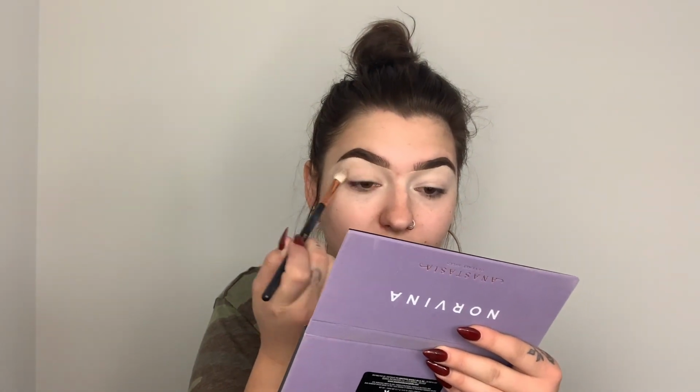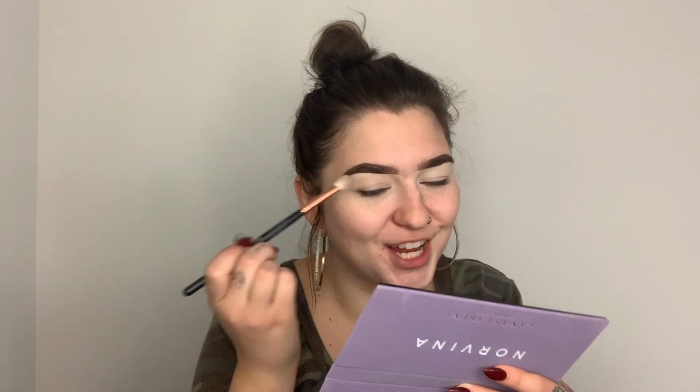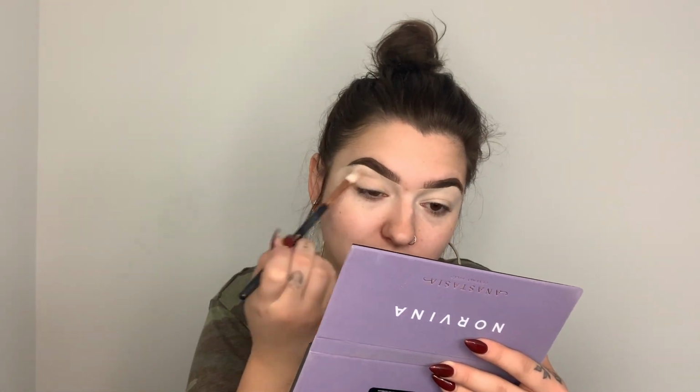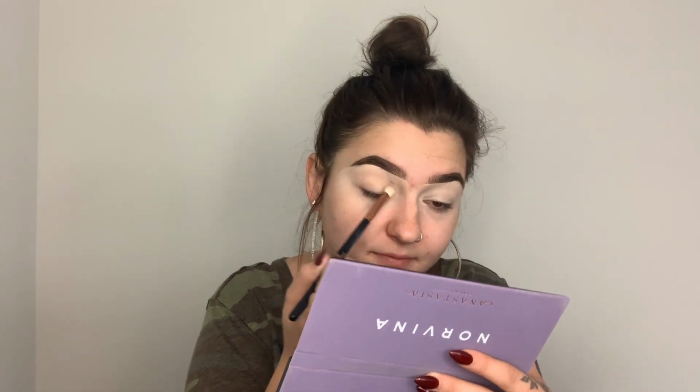So I'm gonna probably go in with a lighter shade from a different palette to kind of just set that down, and then we'll play around with these. So I'm just gonna go in with the Norvina palette from Anastasia. I know. And I'm gonna go in with the shade Base. This is just like a super neutral shade, obviously like a base shade that I just want to lay down to kind of make the other colors blend a little bit easier.